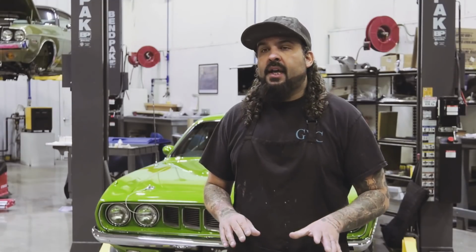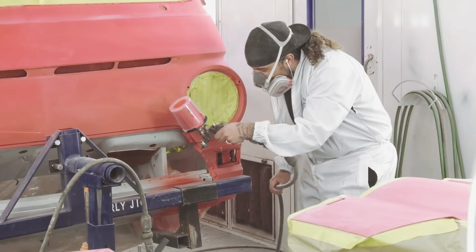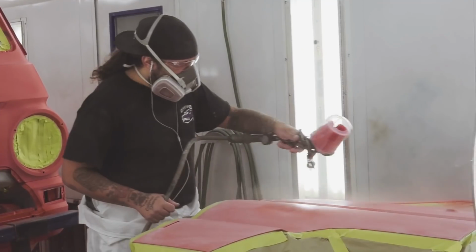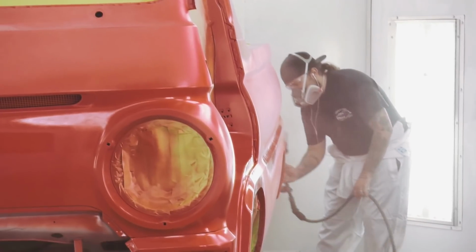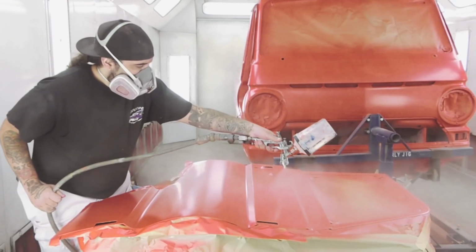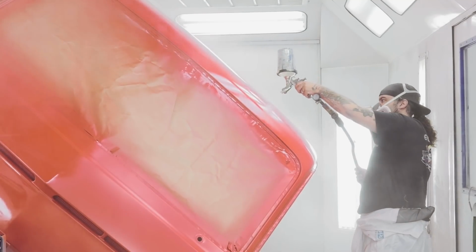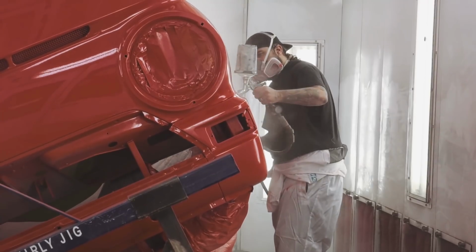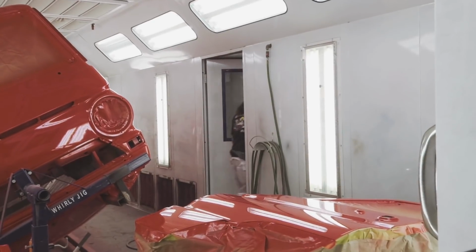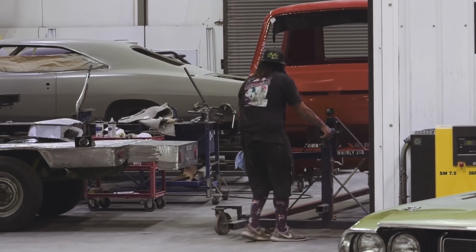Now that the truck's all blocked out, it's time to roll it in the booth and get the final paint work done. Now that I got the color all laid out and it looks amazing, I can jump in there and get the clear coat all done. I'm gonna let that cure for a little bit. Once that's done, I'm gonna start the cut and buff process and then get it over here for assembly. And now it's Mark's problem from this point forward.